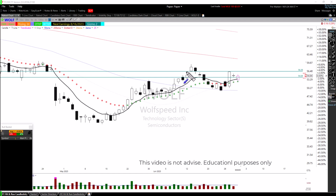Probabilities are we come up here and we hit this top like that and we rest. Now, what we don't know is, are we going to rest all the way down here, or are we going to rest just a little bit here? Now, that we don't know. So there we just follow price and wait for that next entry.